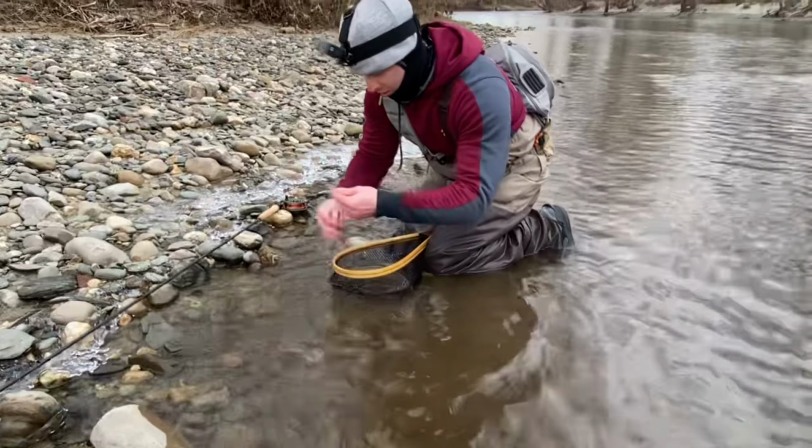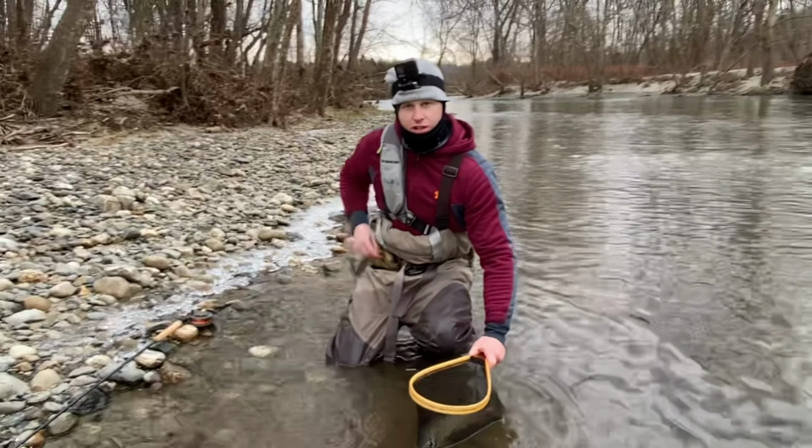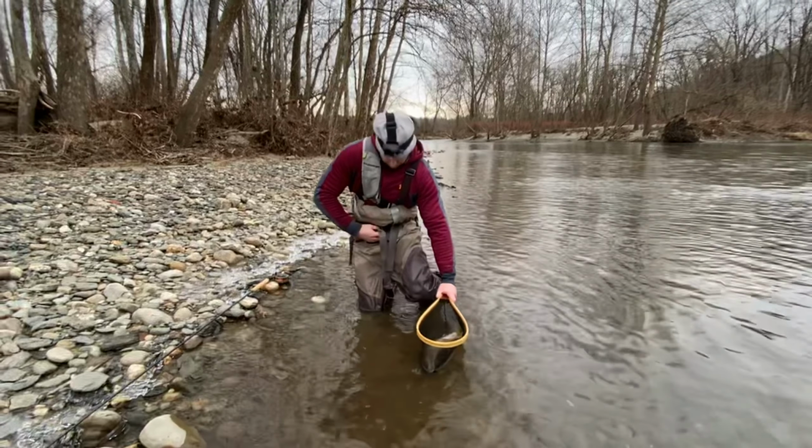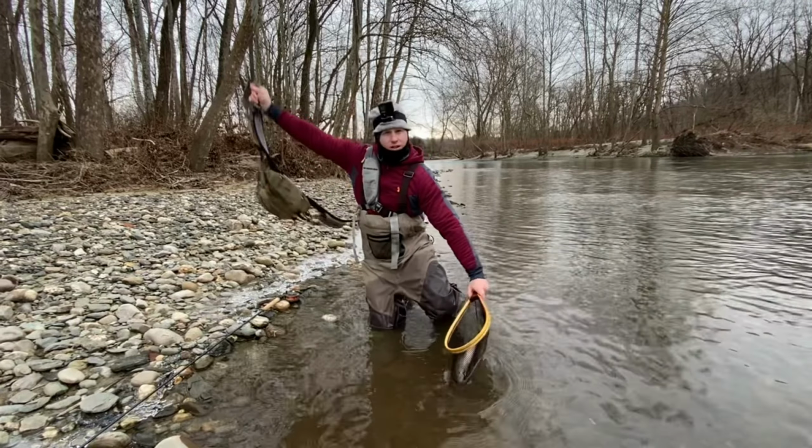Barbless came right out. That's why I use barbless. Just gonna put it right back in. You're good on video? Yep. Let me take this off just so the stuff that's in it doesn't get soaked. Wow, look at that one. It's another incredible trout.